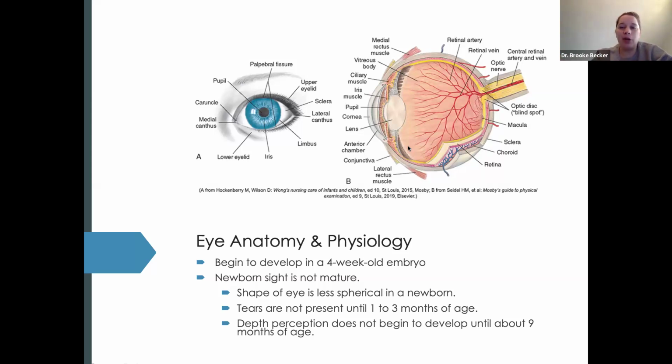Depth perception doesn't start to be something that is noticed or developed until about 9 months of age. So as they're crawling or rolling places, they might be more at risk to misjudge their depth perception and run into things.